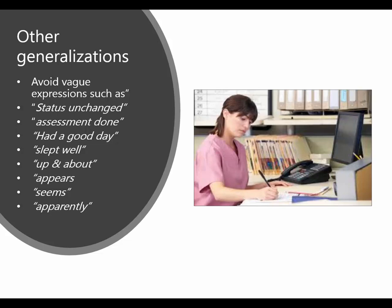What you did is you went in and you saw him every 2 hours and he was resting and his respirations were regular and so on and so forth. That's what you need to document, not that he just slept well. "Up and about," that's almost kind of flippant. Up and about sounds like up where and doing what, about what. So you want to say ambulating in room without difficulty or something like that. Don't say appears or seems or apparently. That's too subjective. You want to say exactly what you mean.